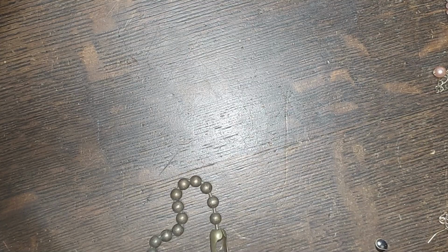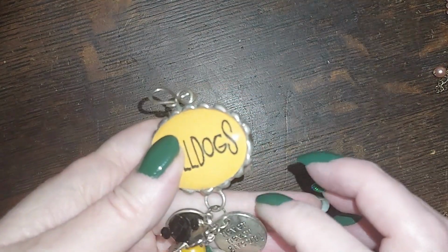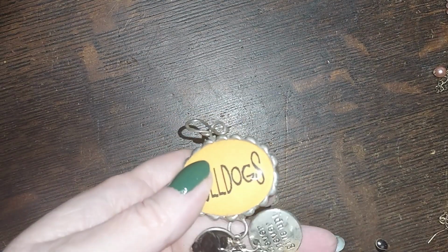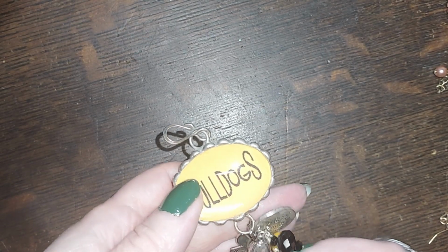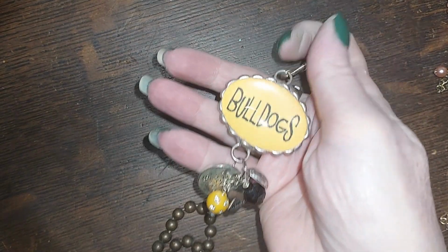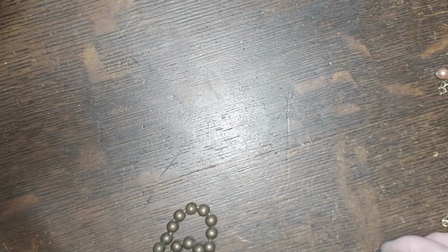This is weird. Okay, that's stuck on there. I don't think that's supposed to be there. Bulldogs. Football. Never, never give up. Believe, and a football. I take it they don't do well. Cute. You can have that if you want it.